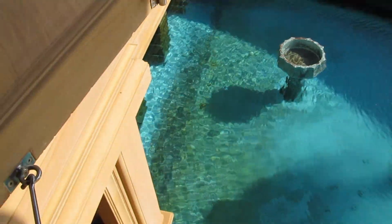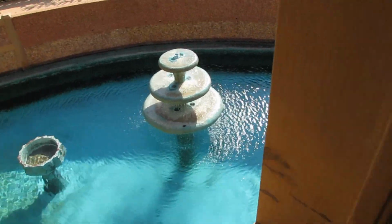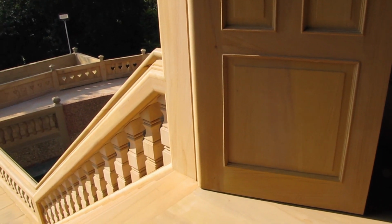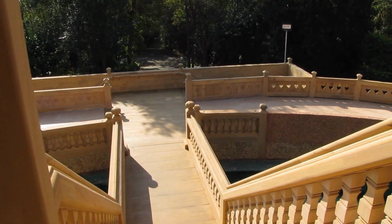Whoop. I didn't mean to hit the zoom button. Haven't used this camera outside in a while. Sorry about that, guys. Trying to pay attention to my footing so I don't step off of one of the staircases while I'm showing you around here.